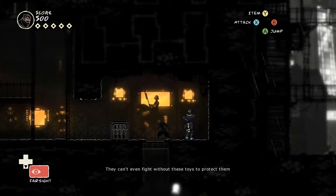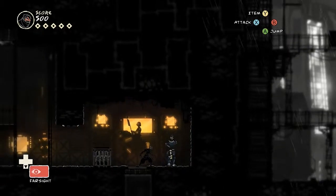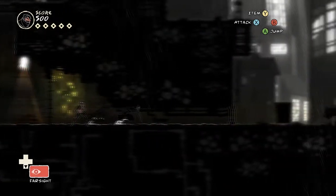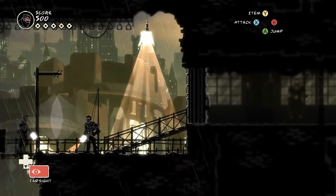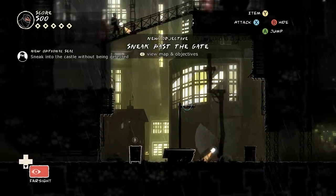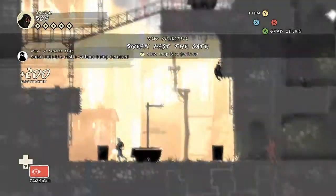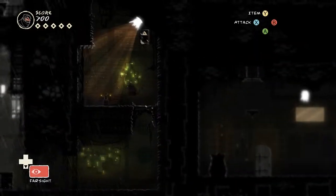Well, that's pretty sad, but we do see a glimpse of what we will have to face in the future. Some night vision goggles on those enemies, and some highly protective armor. How are we going to get through there? That is a good question. Well, the best way will probably be to go to the right side and break this box over here so we can actually get up here.